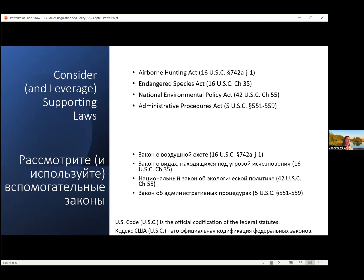The other sets of laws here are laws that influence your process. So we have two laws. One is the National Environmental Policy Act, which requires environmental review of anything that the government does. And then another one is the Administrative Procedures Act, which governs the procedures and processes that we have to follow. So those laws influence what we do by providing policies and procedures that we are supposed to follow when we are doing rulemaking. For us, our greatest chance of having litigation comes from not following those processes. And so it's important for us to know what those processes are.